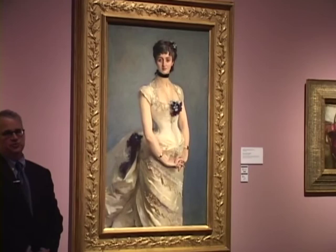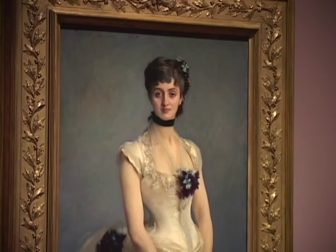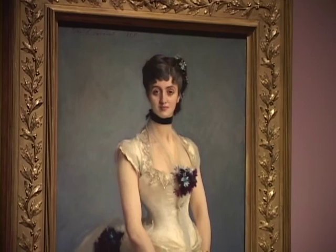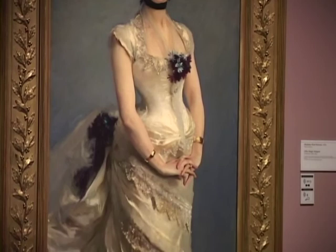Looking at this great portrait of Mrs. Poisson, Madame Paul Poisson, one can see why he was a success. The young woman looks out directly from the canvas to us, holding her dress elegantly, arms folded, poised, self-assured, a figure of a young, wealthy woman at ease with herself and at ease with her world.